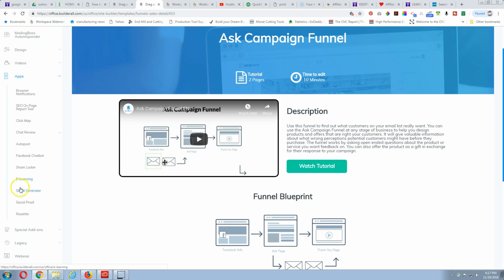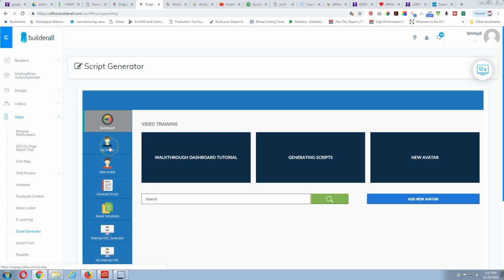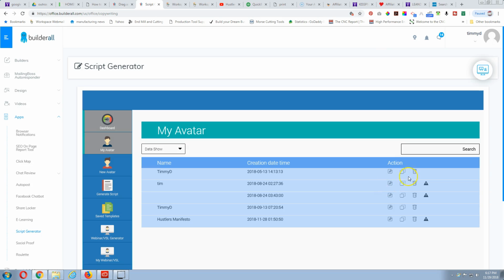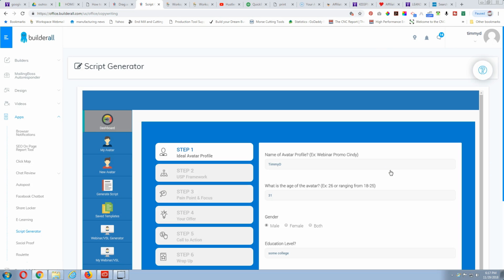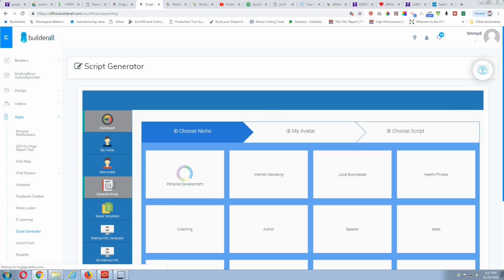And this is probably the most underrated tool that there is. It's called the Script Generator. And basically what you do is create yourself an avatar and put in all the information about you and your niche and whatnot. And from there, it'll generate scripts for you. I'm not going to do that because it takes a while. It takes a good 20-25 minutes to fill this out right, but I'll just show you this here.